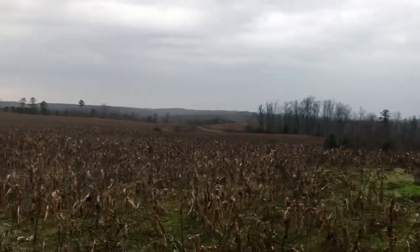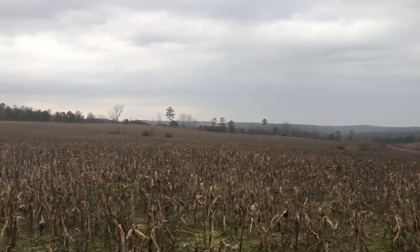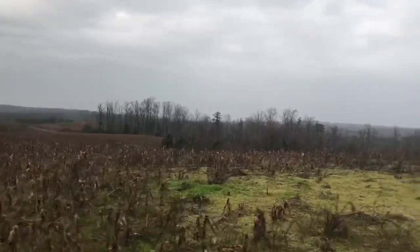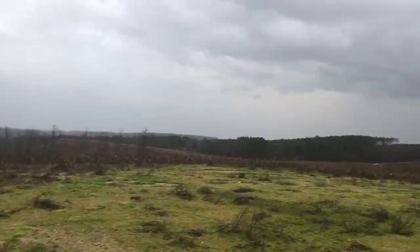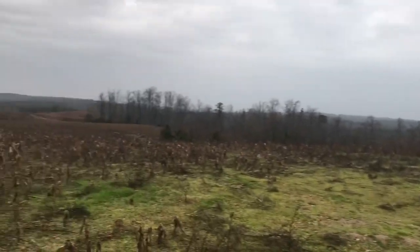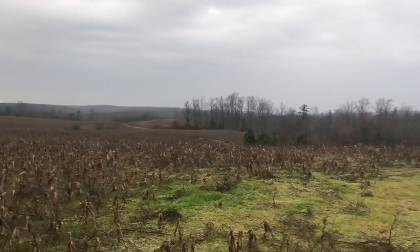But I just love this spot out here where I trap. It's so pretty. Just literally out here in the middle of a cornfield. Love it out here. Anyway, let's keep on getting it.